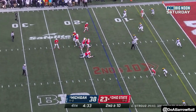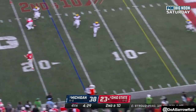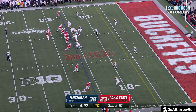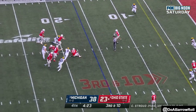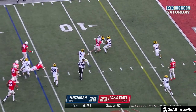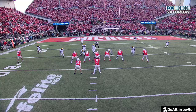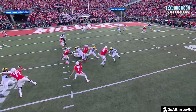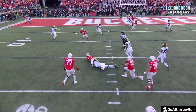C.J. Stroud to throw it. Stroud now rolls out of the pocket, directed traffic on the move. C.J. Stroud goes through his progression. Stroud just throws it forward, and Stroud steps up in the pocket. He knows that a sack is a killer in this situation. He's trying to make a play, and watch as he tries to flip it to Xavier Johnson, but it's just behind him.